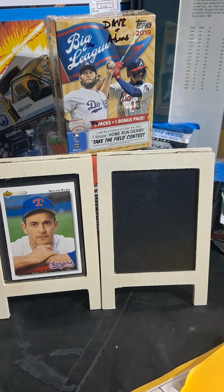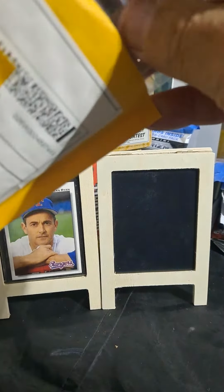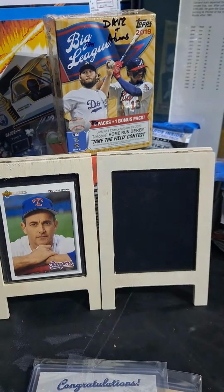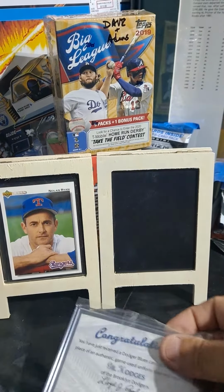This is something you don't see often, but I purchased these recently. Let me pull them out of here and keep them so you don't see them. I don't want to spoil the surprise, but here we go. I'm going to start off with the first one.